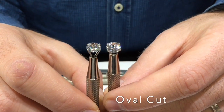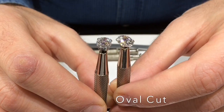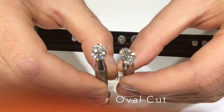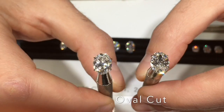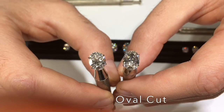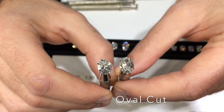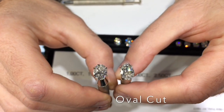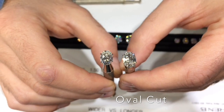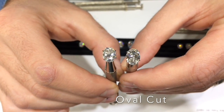So this is a really good comparison. Both are very good quality. I think they're both F color, VS clarity. And you'll see this one does look a little bit larger, so when you set it into a ring, the longer diamond is going to fill out more on the hand. It might have a little less sparkle concentrated, but it'll have more of an even spread to it. So really a matter of choice. One is not much more expensive than the other. It just depends on your preference.